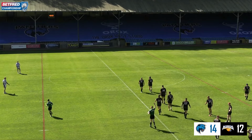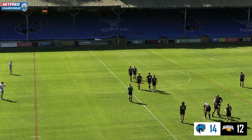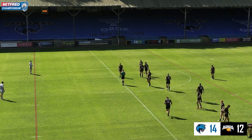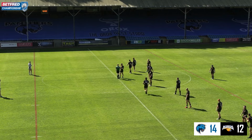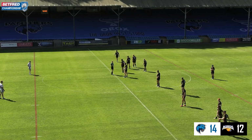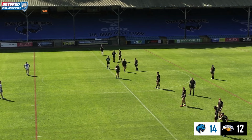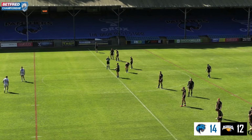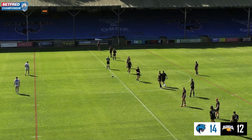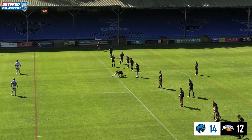And can Fax produce another great second half performance, as they've shown in the last two wins against Batley, away at Batley two weeks ago, and at home to York last week? As the sun continues to shine, not a cloud in the sky, it'll be Barrow to kick off once the kicking tee comes on and the referee blows his whistle.